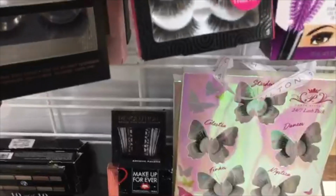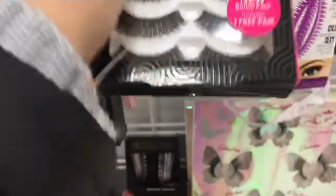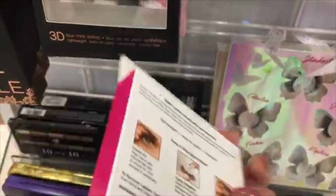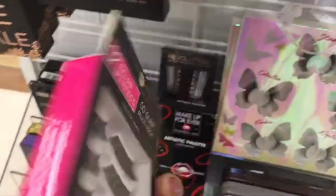These other ones are eyelash extensions, and I am on the hunt to find the Lilly lashes. These are from Salon Perfect. These are not the ones that I usually use. I usually use the ones that are 614 eyelashes.